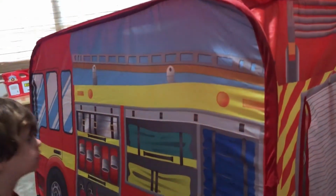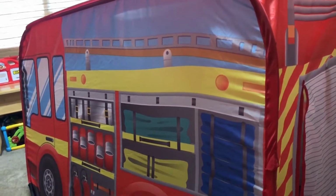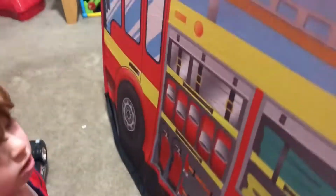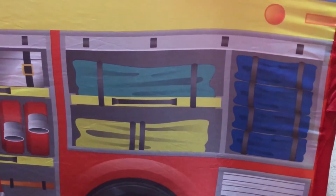That? I don't know. It looks like it could be like a med kit or something, in case you need it. It does look like it has seat belts on it, huh? What's those? Those look like, I don't know. They could be extra hoses. They could be blankets. I'm not sure what those are.